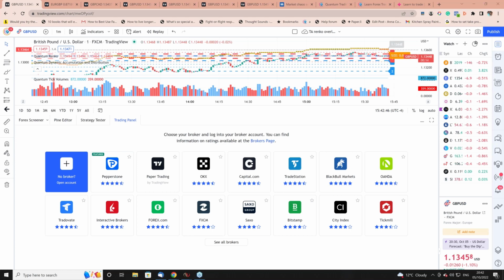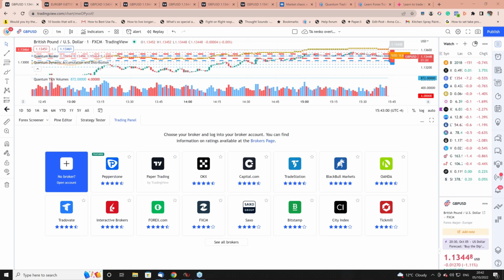If you want to trade stocks, stocks on TradingView, fantastic. You've got much broader markets than you have on NinjaTrader. NinjaTrader tends to be very much US focused. TradingView is not so much that. You can trade pretty much any market around the world, and so it goes on. So it's really just finding what suits you.